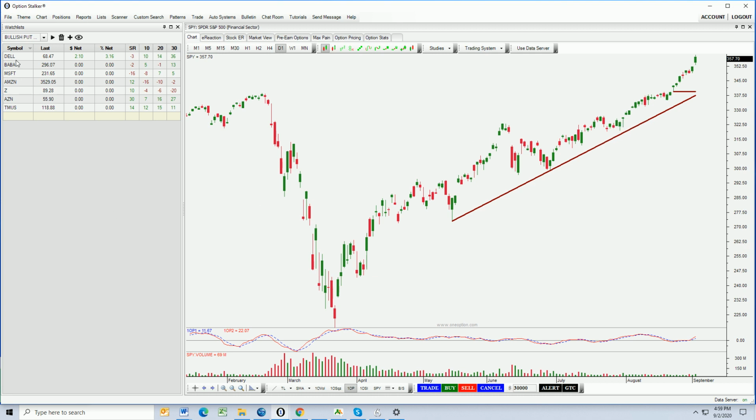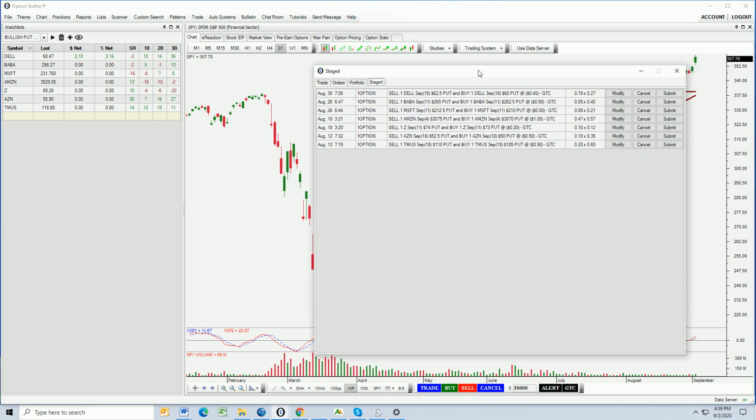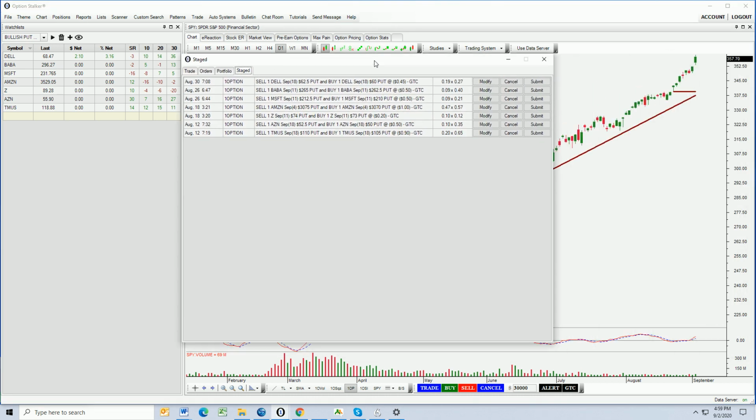Before I do that, let's get into our positions that we currently have on. Let's take a look at what we've got on, and then we can move on. So I've got the staged order entry screen up. And by the way, just because I don't show you a trade tonight doesn't mean that I don't come up with a trade Sunday night. That's what I did last week.